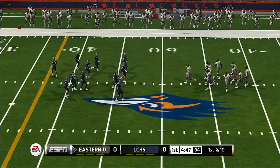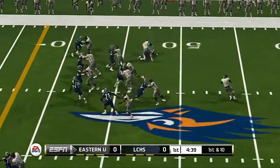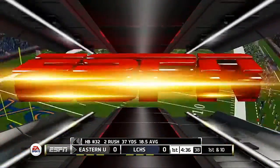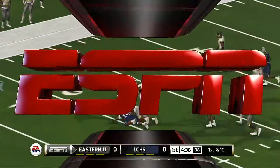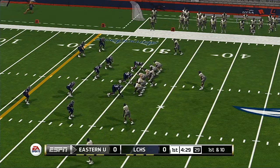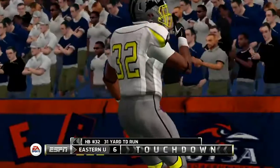First down, 10 to go. Ball on the 48-yard line. Makes it to the 31. He's at the 20. Inside the 10. He'll take it all the way for the touchdown.